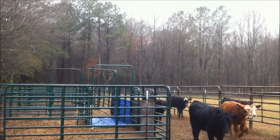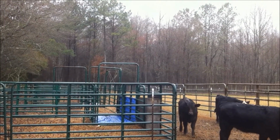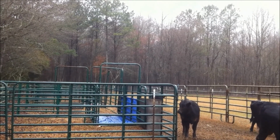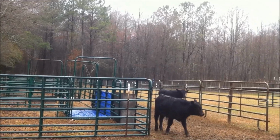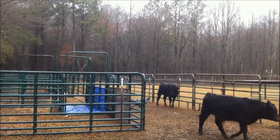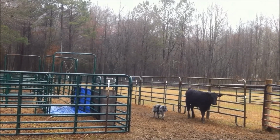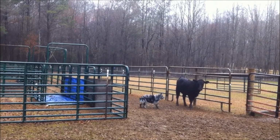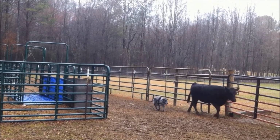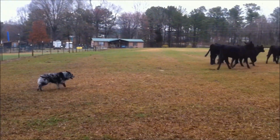The reason for this is a dog that's not calm, more often than not, is running on adrenaline. This causes the stock to feel uneasy around that dog and can cause a lack of trust. This lack of trust causes the two responses you don't want, fight or flight. You want cooperation. In this next clip, I will show you how I train cattle.